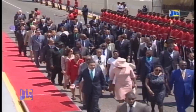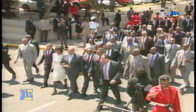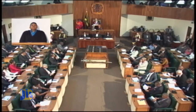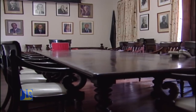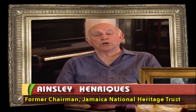And of course, the political parties today, when they march to Gordon House, one party moves from Headquarters House, as it is still known, and the other party moves from the northern side of Duke Street and comes together in the Parliament. The cabinet room, or the room in which the government ministers sat, is upstairs, and is in fact the boardroom of the trustees of the Jamaica National Heritage Trust. Today, the building is used for a variety of different purposes, which include the storage of artifacts, as well as the various departments of the Jamaica National Heritage Trust. So it continues to be a very important building of history and heritage for our people.